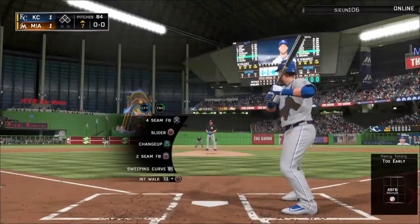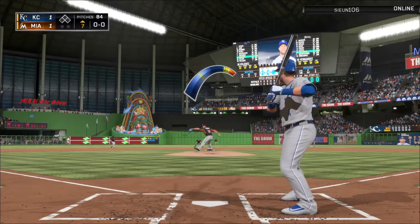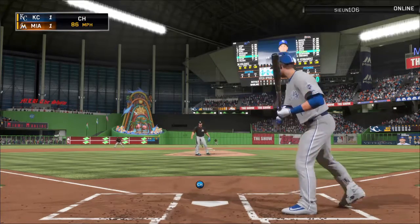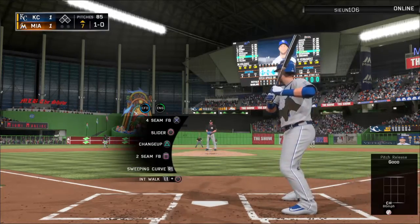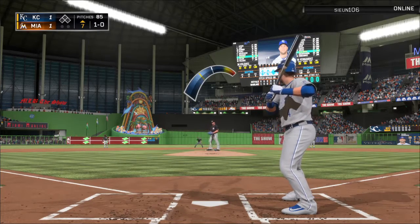Alex Gordon will stand in again. He's flown out in each of his first 2 plate appearances thus far. Yeah, and he just needs to make a small adjustment and stay through the middle of the ball. Think about hitting a line drive right back up the middle. 1-0 count. Here it is.